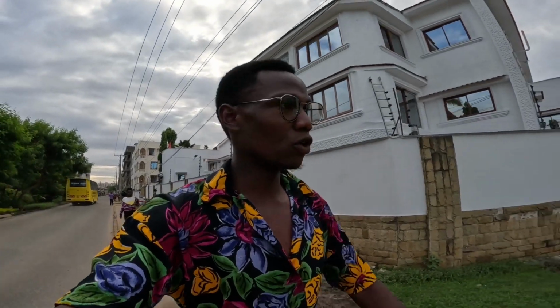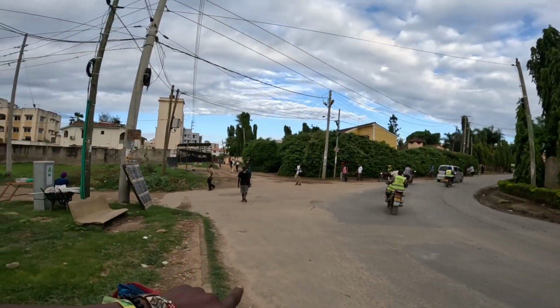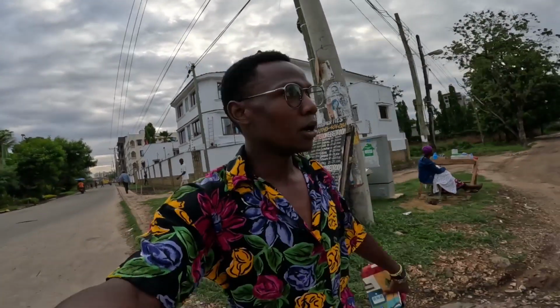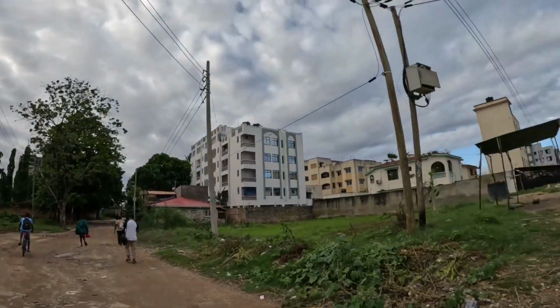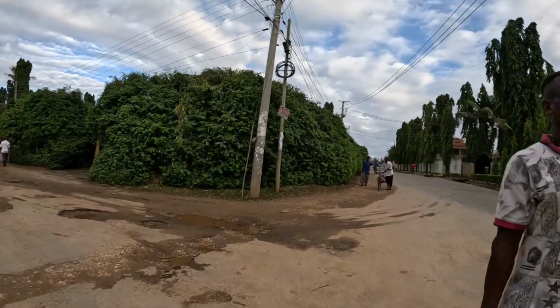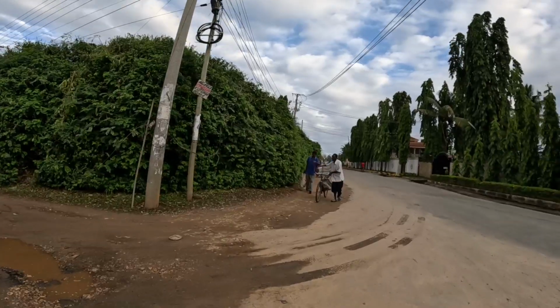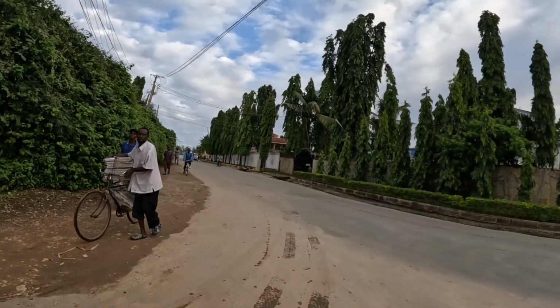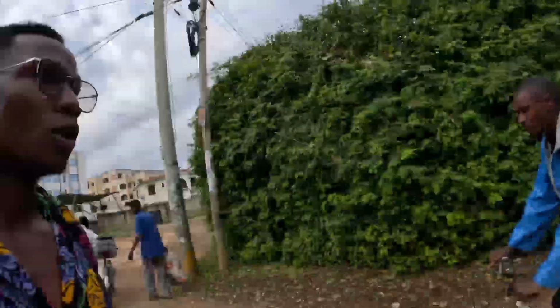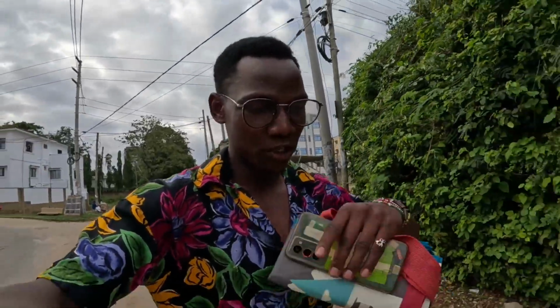Famous Mombasa. I don't want to go straight. I want to go to the other side and start moving from the other side. This is one of the areas here in Mombasa that we have, and they are so great. Look at the constructions. So this is Nyali area. Most of the people here usually use Swahili for communication.